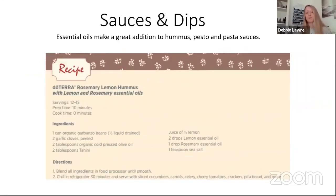Sauces and dips is probably one of the easiest ways to use your oils as well. And they do just give it a different element. So you could add it to your hummus, pesto and pasta sauces. So if you're making a pasta sauce, then just get your bottle of, I don't know what you'd use, thyme, rosemary, and just stir it in with a toothpick and then just keep tasting. But remember, do that at the end of cooking if you can, just to keep the essential oils intact.